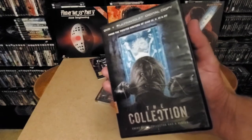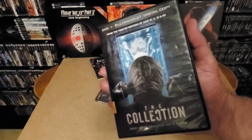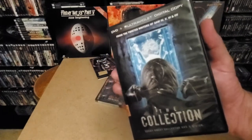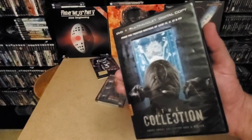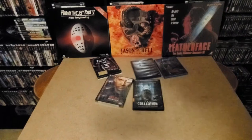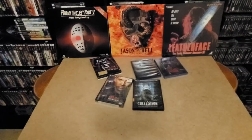So I don't think in the Saw franchise they did that, but I could be wrong. Correct me if I'm wrong in the comments below. But the collection, yeah, this is the second part in the series. I think there's going to be a part three, or at least there's rumors of it. Guy has a really cool mask. I definitely enjoyed the series so far.